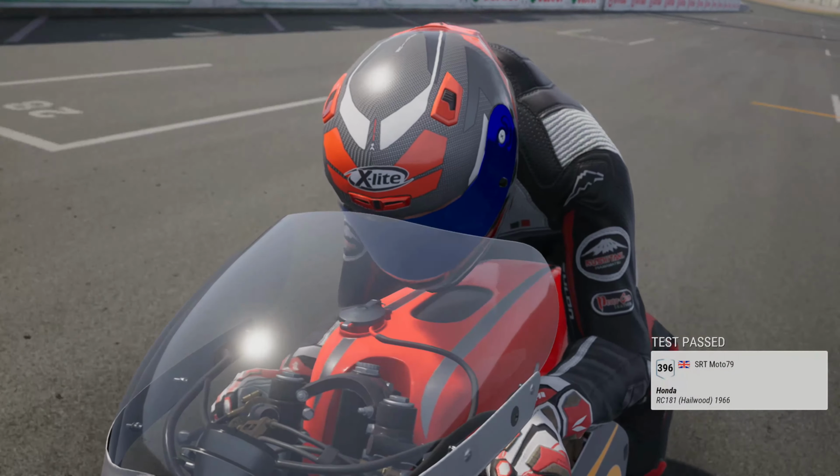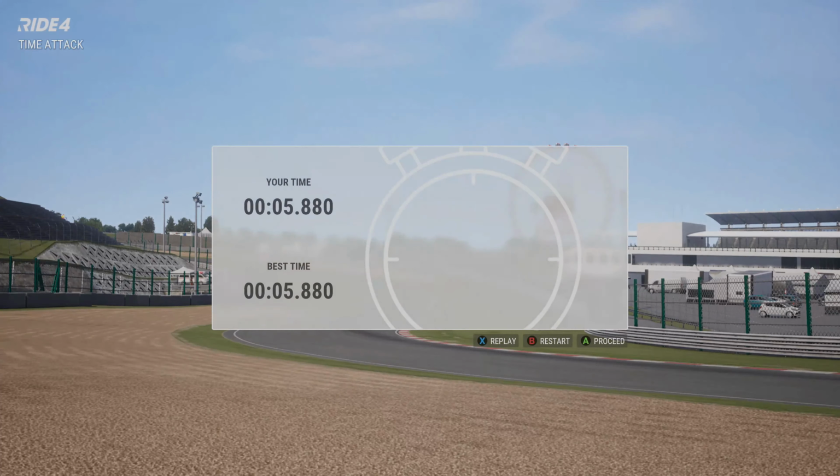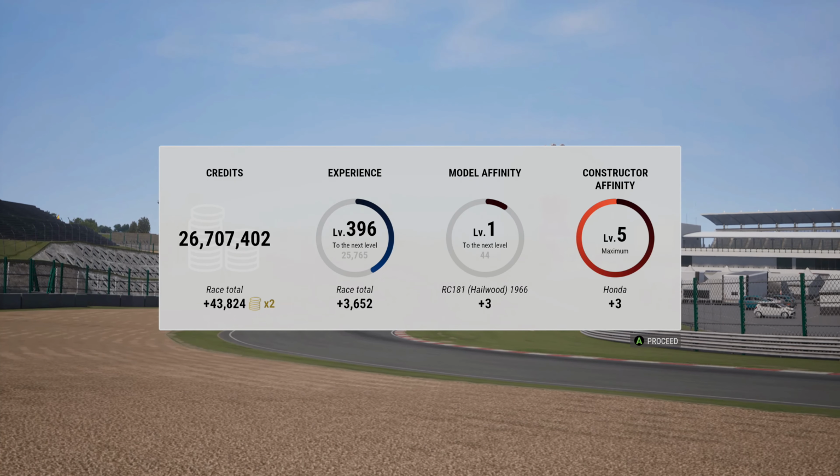And it's done. Was it difficult? Not really. Was it interesting? Not really. Is the bike sliding about all over the place when you get on the gas? Yes, it is, which makes things interesting.